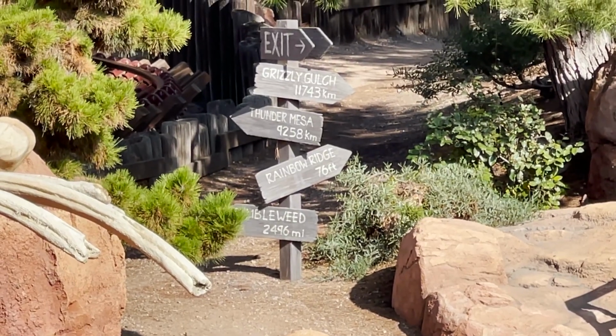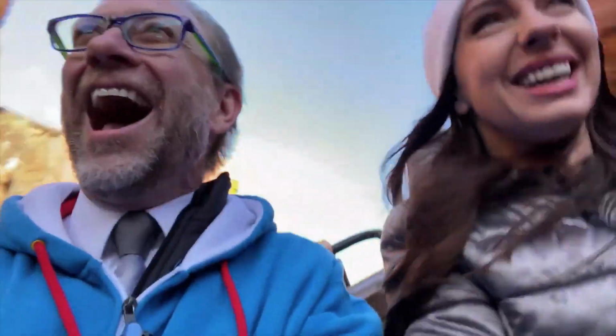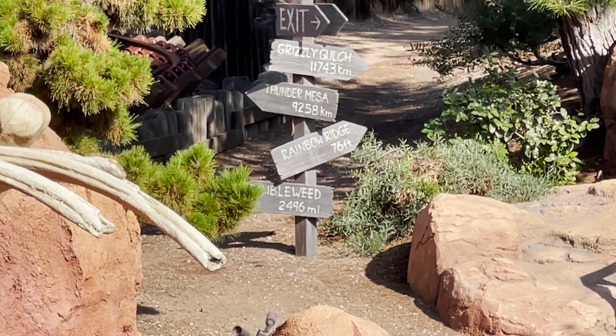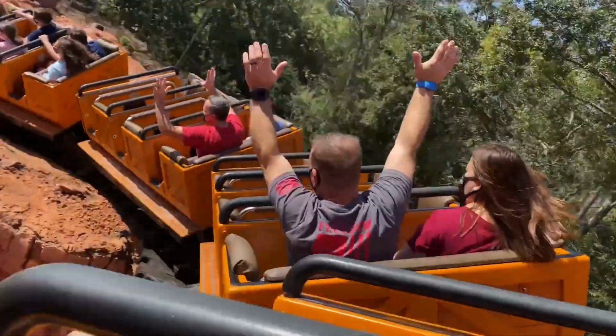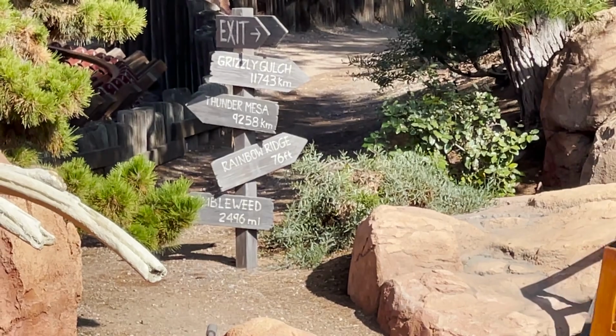Thunder Mesa is located in Disneyland Paris. That's for the Big Thunder Mountain Railroad in Disneyland Paris called Thunder Mesa. Grizzly Gulch is located in Tokyo. That's Grizzly Gulch, and that's pointing in all the right directions. And down below, what do you see? Tumbleweed, which is located in Florida. What? The 4 Big Thunder Mountains, and there's a sign pointing to each one of them. It tells you exactly how far away they are.